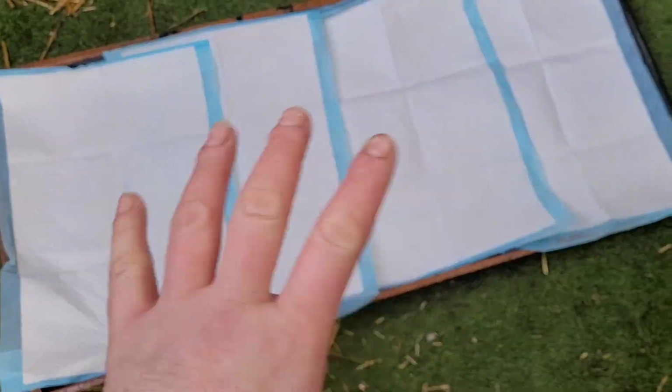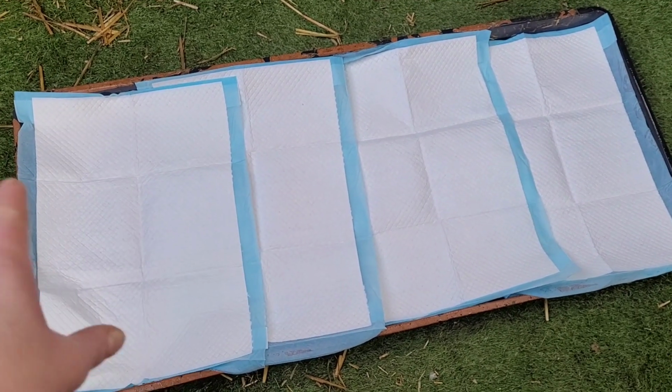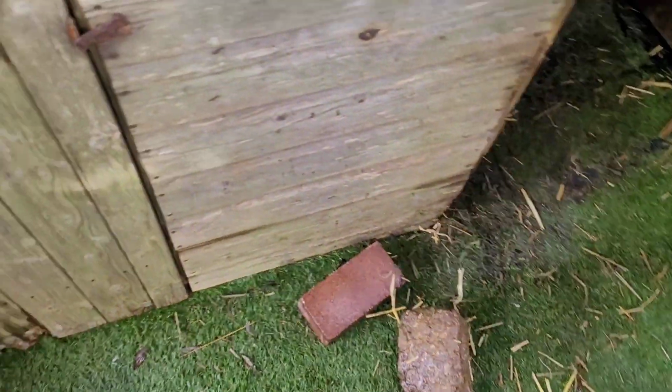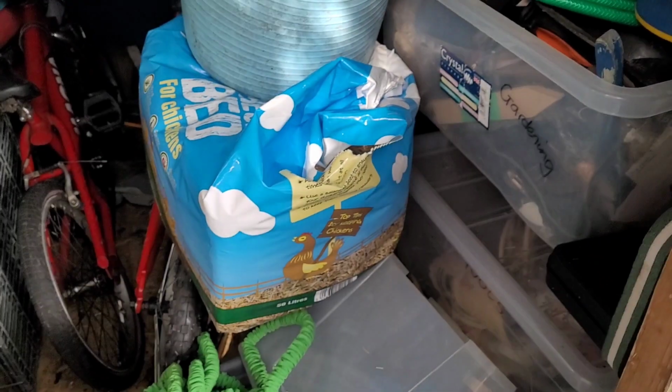I'm going to layer this up with some absorbent beddingy stuff. I've got pea mats, as you can see. It just makes it easier when I clean it out. And then let's have a look. I've got some straw as well. Some straw. I've got some of this bedding. I think I might use that first of all, and then the straw on the top.